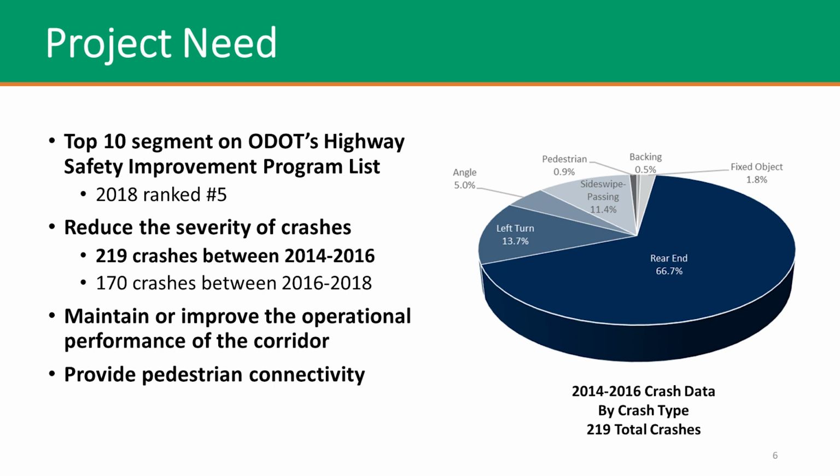Between 2014 and 2016, 219 crashes occurred within the corridor. Of these, over 90% were crash types often indicative of congested conditions and related unsafe driving maneuvers. During the study period, 26% of crashes were injury crashes. There was 1 fatality, and a failure to yield crash at the northbound ramp intersection.